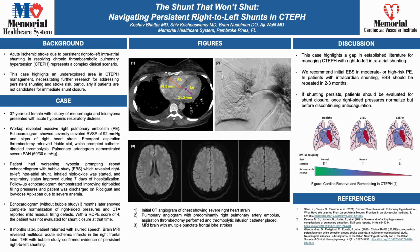8 months after her initial presentation, she presented to the ED again with slurred speech. Brain MRI this time showed multiple punctate frontal lobe strokes as seen in figure 3. A transesophageal echocardiogram with a bubble study confirmed evidence of persistent right to left shunting.